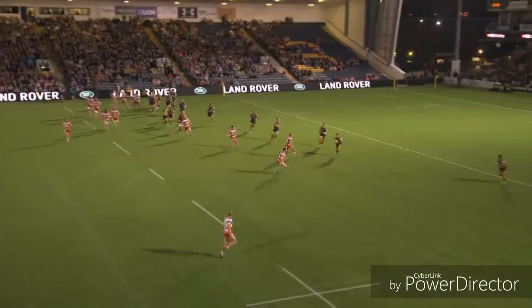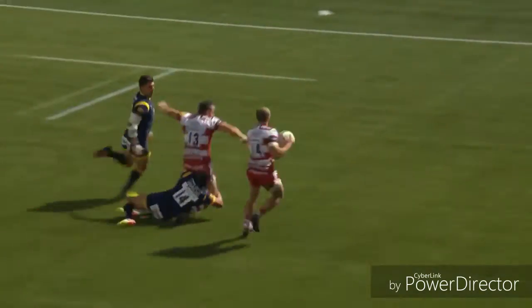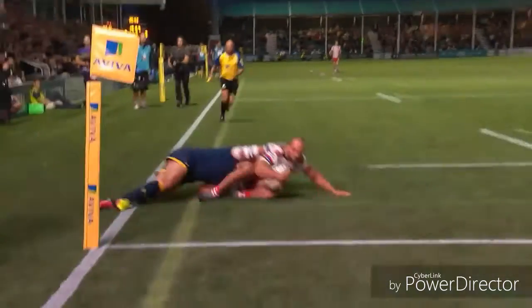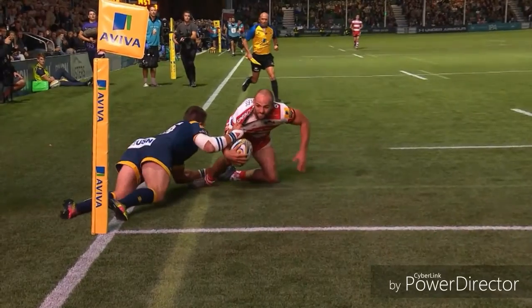It looked as if Charlie Sharples had given the away side an early 8-point lead when he touched down in the corner, but the TMO had judged that the tackle had been completed, and that Sharples' second movement to score was illegal.